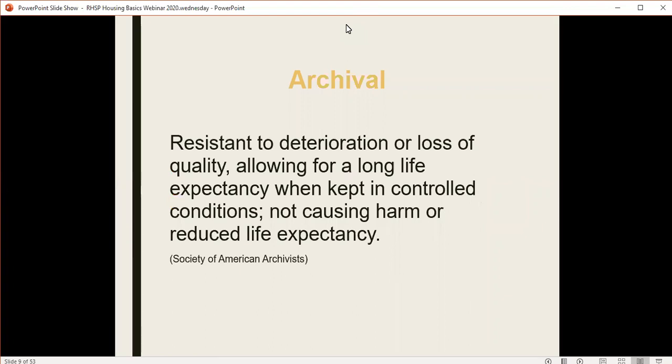Archival is a frequently used word. The Society of American Archivists defines archival as resistant to deterioration or loss of quality, allowing for a long life expectancy when kept in controlled conditions, not causing harm or reduced life expectancy. Well, that sounds like what we're seeking for collections care.